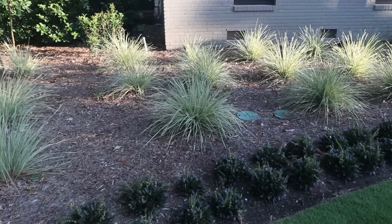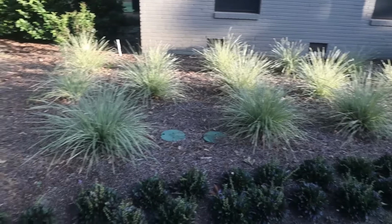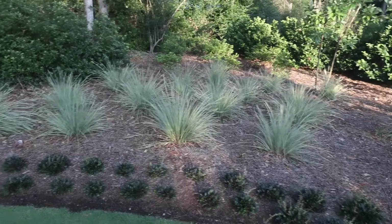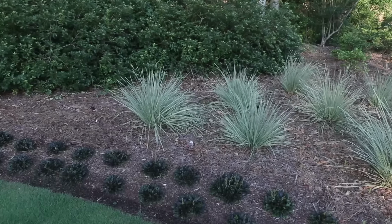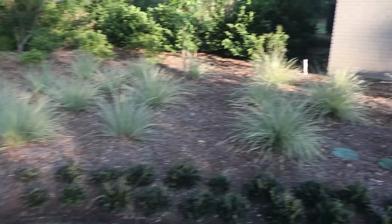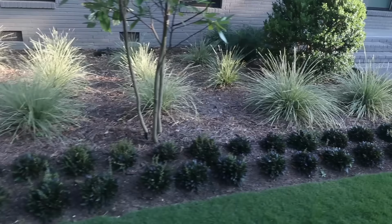There are other alternatives to this. There are variegated miscanthus and other grasses that could be used to pull off this same effect. But I love it mass planted like this. I don't think I would have ever thought of this. I would have thought about using Platinum Beauty Lomandra or a grass like this just as one here, one there. But it's quite striking, that variegated foliage on that. That's, again, Platinum Beauty Lomandra.